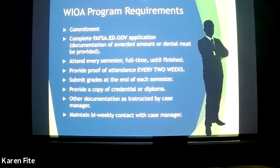Some of the WIOA program requirements are below. We want you to be committed to our program. We also want you to have completed the FAFSA application at fafsa.ed.gov, whether or not you're approved or denied for FAFSA funds. We want you to attend every semester full-time until finished.